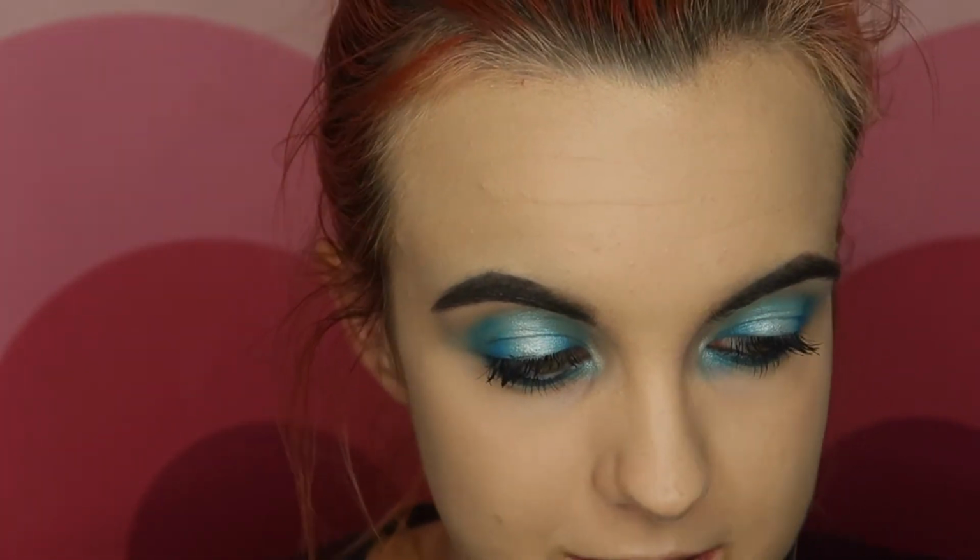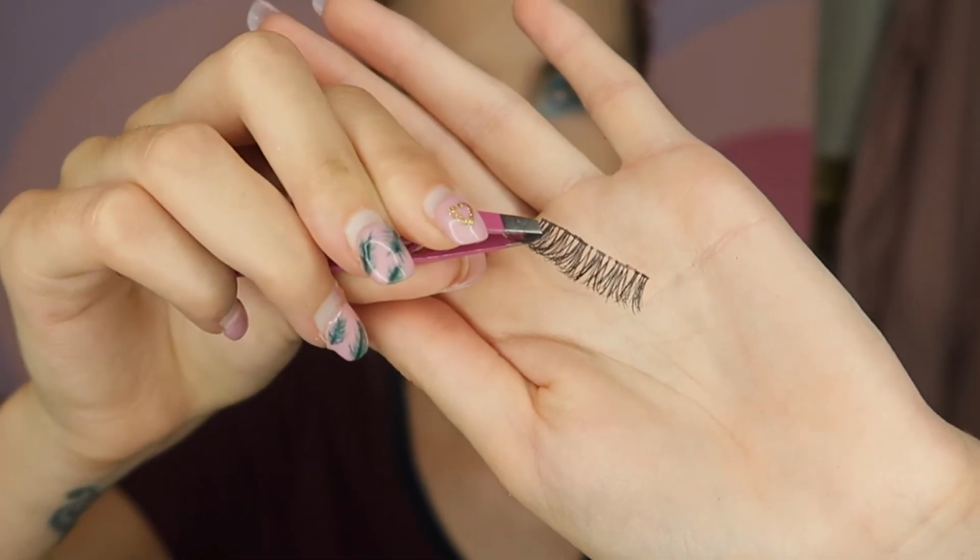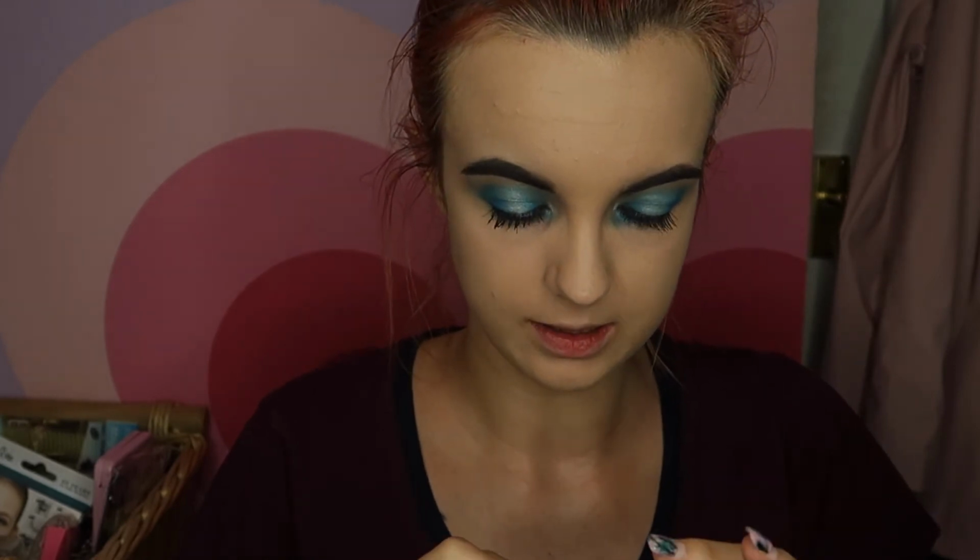So I wasn't going to put any eyelashes on, but I just can't resist. So today I'm going to be taking the Kimberly Walsh eyelashes. I'm just going to clean them up a bit and then I'll show you what they look like. Alright guys, so these are the lashes. They're just some really wispy ones, kind of like the Ardell ones, but eyeliner version. But I'm just going to pop these on off camera because I take forever putting them on, so I'll be back with you in a second.